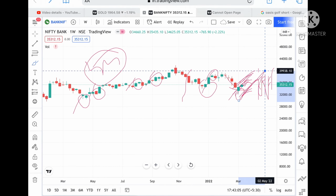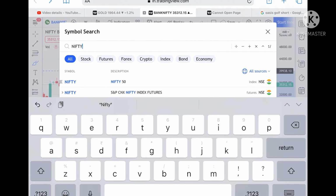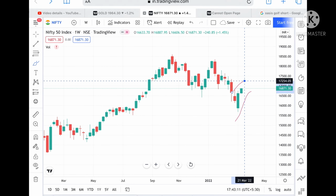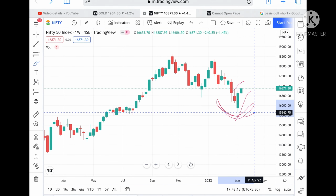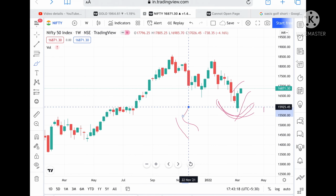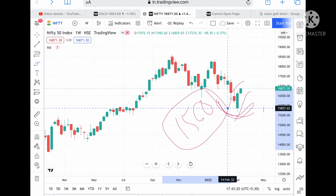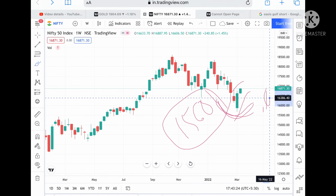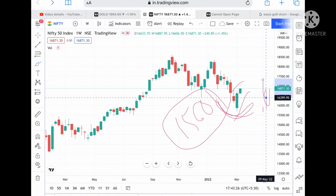Okay, let's talk about Nifty. If we talk about Nifty also, you can see that the trend has changed. We can see a swing has created this particular range. The low of that particular Nifty is around 15,681. Okay, and if this price sustains, we can see it can move towards a level of 16,779, which has already moved up and now trading at around 16,871.